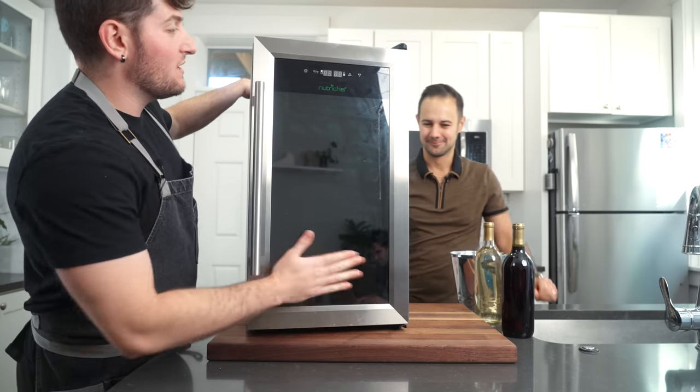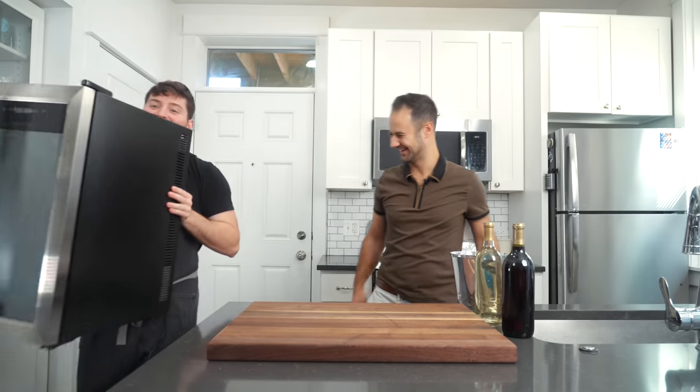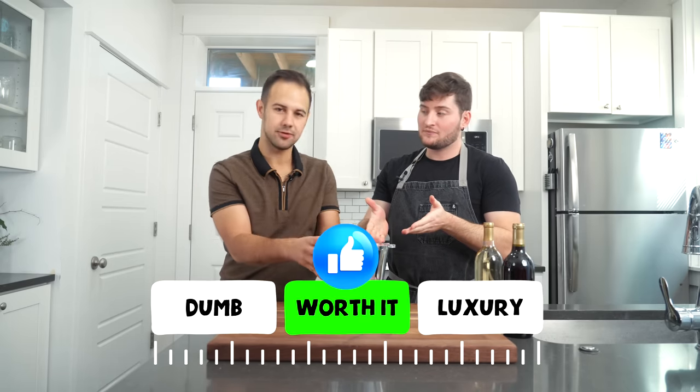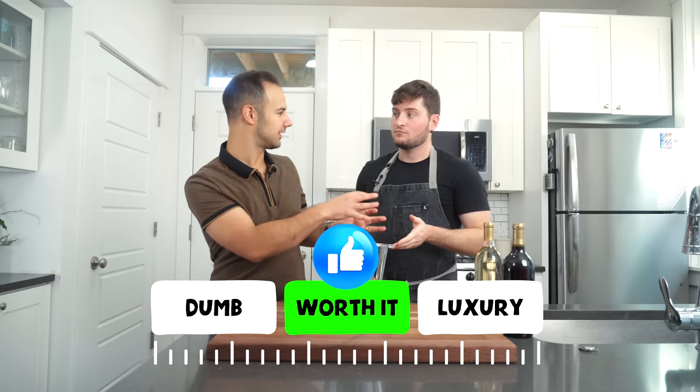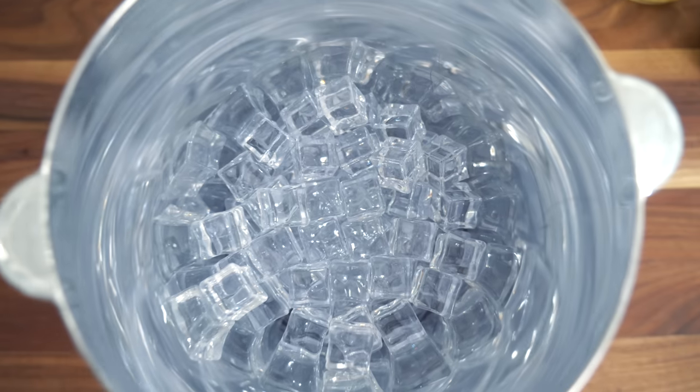Man, this is cool. So just to reiterate here: dumb, worth it, or luxury? I'd say bucket worth it, or just take some time and do the right thing in your regular fridge. But also, this is kind of pretty aesthetic. You put it on the table, nice to serve. It makes the meal feel a little more special. Keeps the wine a little chilled.